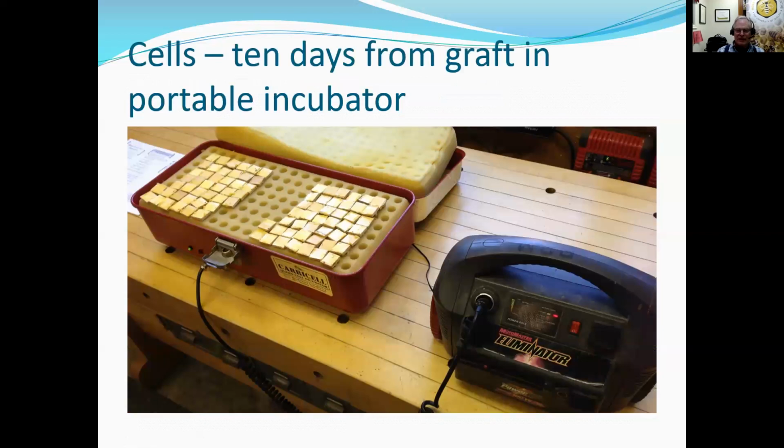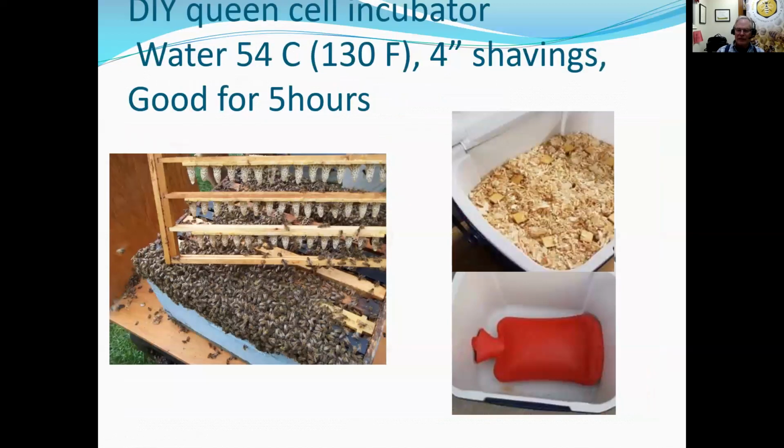Once those cells are 10 days old, we put them in a $1,000 incubator you can see on the left. And we keep them at 34C until we get those queen cells into the nucleus colonies or the colonies that they're going into. But on your right, you can see a $20 device that any of you that want to handle queen cells can purchase. It's a small cooler with a rubber hot water bottle, 4 inches of shavings. You fill that, you run your tap until it's as hot as it gets.